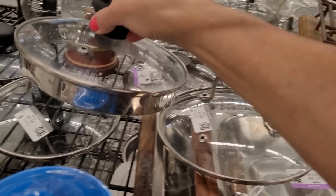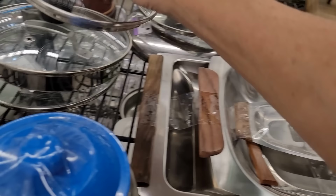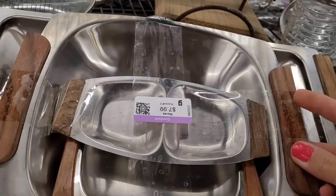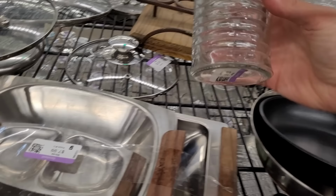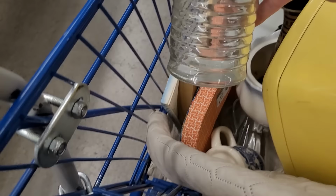More lids over here, covering up this gorgeous stainless steel and wood handled serving tray set. I absolutely love the mid-century look of these. There's a big one, a smaller bowl, and two little pieces for candies, for nuts, whatever you wanted. And I do love this cheese shaker too. I love the beehive ribbed effect of it. So we'll also pick up this one for 99 cents. Find a safe spot in the cart, which is getting very, very full.